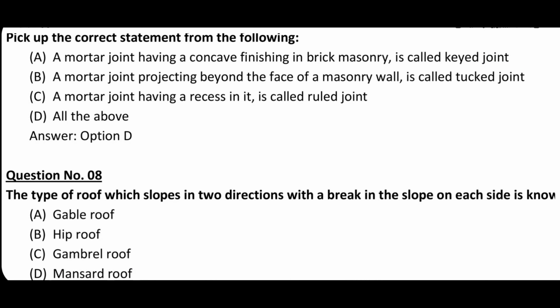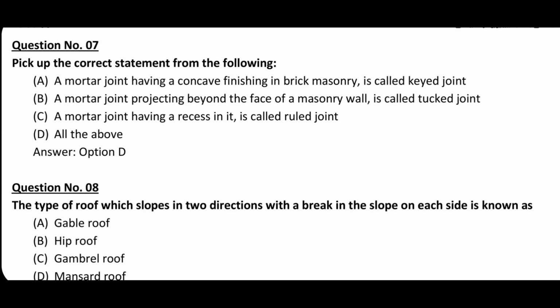Next one, the type of roof which slopes in two directions with a break in the slope on each side is known as: A gabled roof, B hip roof, C gambrel roof and D mansard roof. So here the correct answer is option C, gambrel roof.